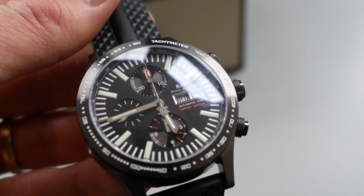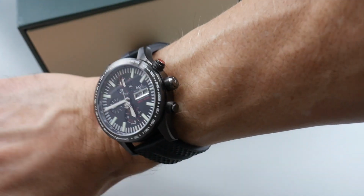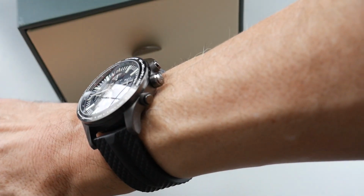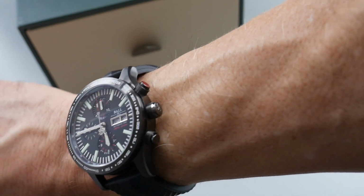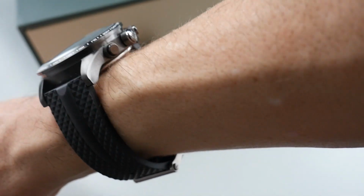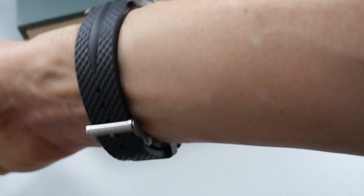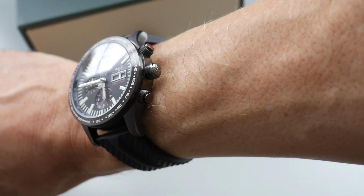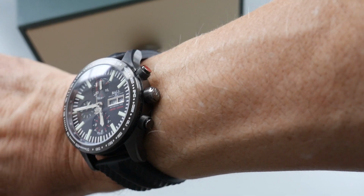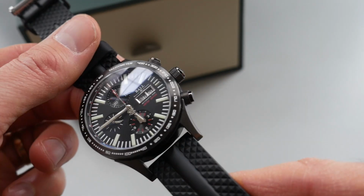So I'll just show you what that looks like on the wrist. And there it is. Certainly packs a punch, this watch. Has really good wrist presence. It's fairly weighty. It's not the biggest automatic chronograph I've worn before, but still pretty chunky. A real man's watch. But having said that, it's still fairly comfortable. Let's have a look at that tritium light show now.